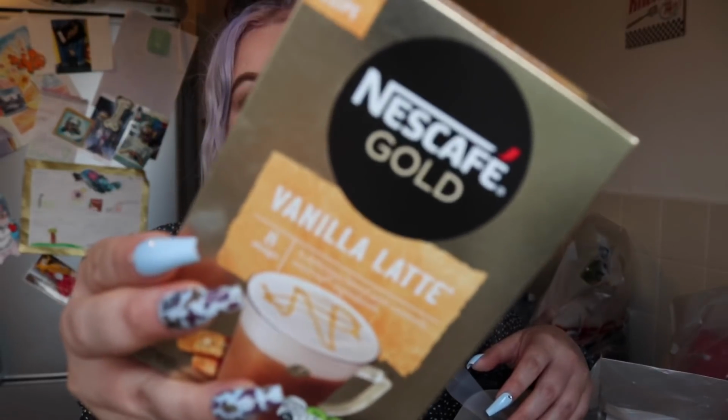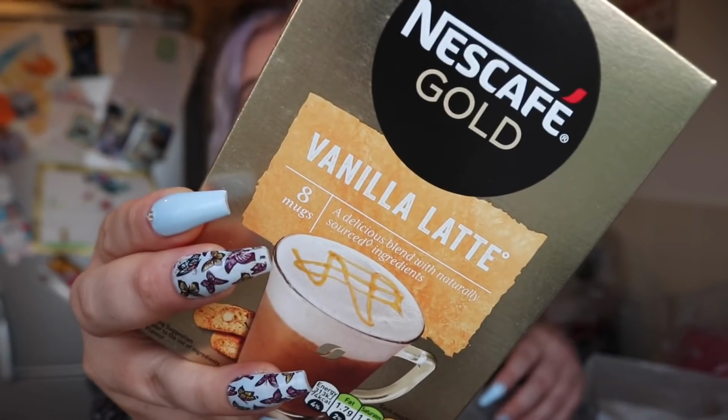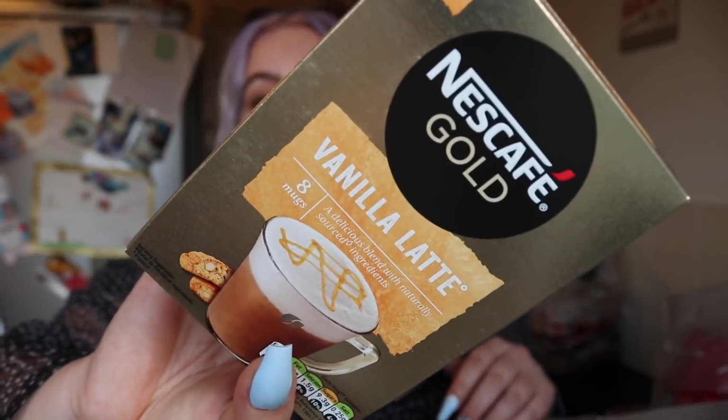We also picked up some of these Nescafe lattes. These are the vanilla ones, you get 8 in there. These were only £1, the rest were like £1.50, but these were £1.